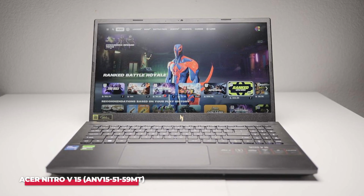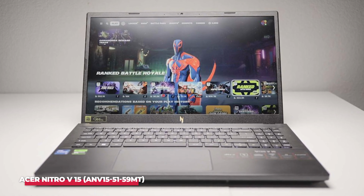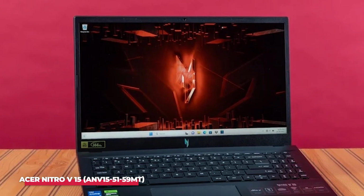Now, let's talk about the display. You're getting a 15.6-inch IPS panel with a full HD resolution. But here's where things get interesting. This screen has a 144 Hz refresh rate.